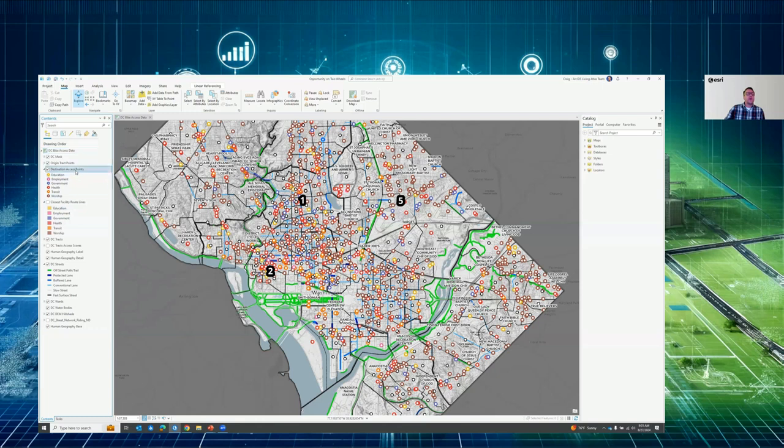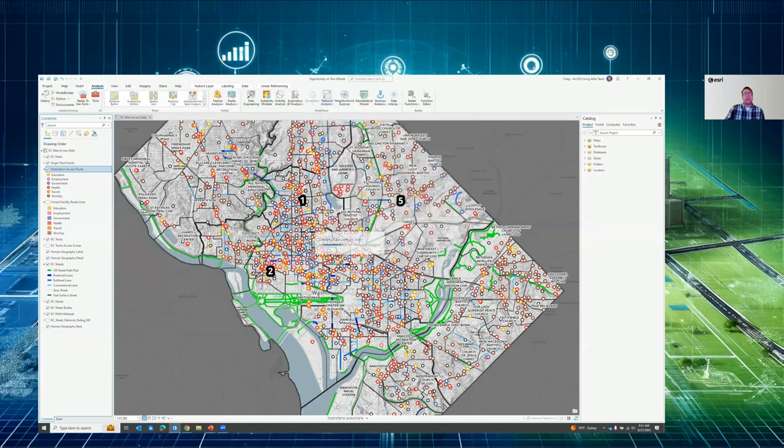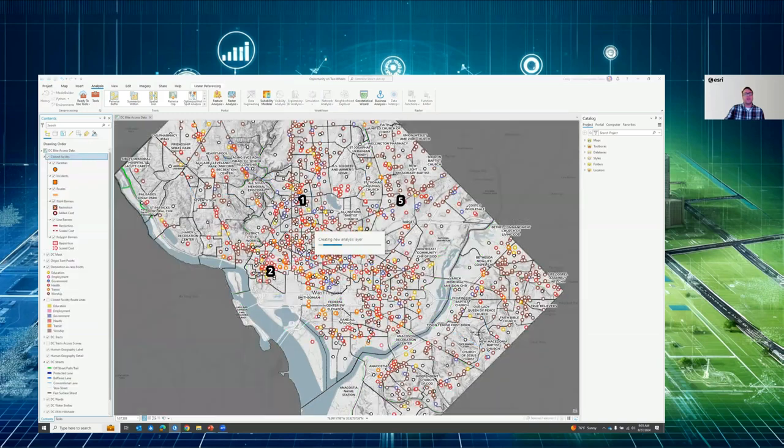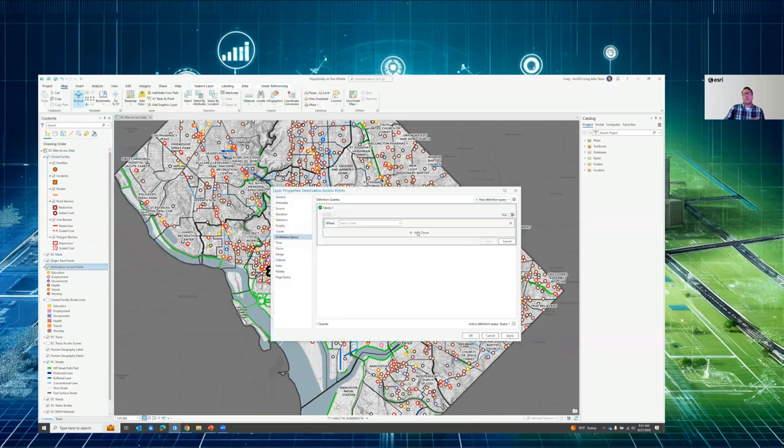So here we can see our different opportunity points. Let's go ahead and set up a new analysis layer, and we're going to do a closest facility analysis. So create a new layer there. The first thing we want to do is load up our incidents. To simplify things a little bit, let's just do grocery stores. So access type, and then we have grocery store, apply that.